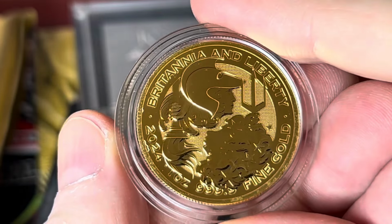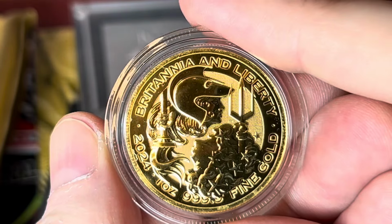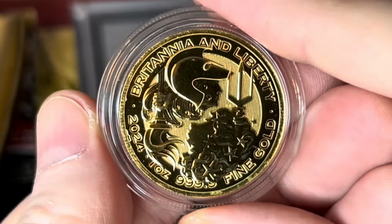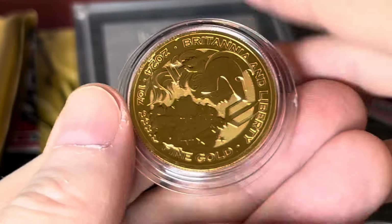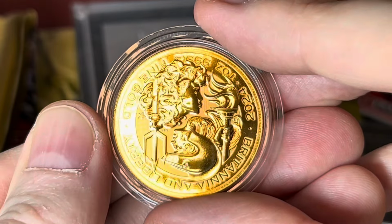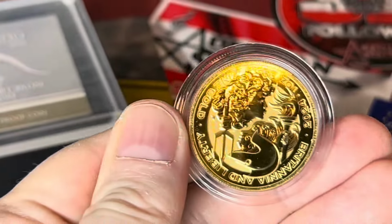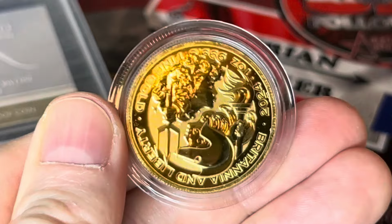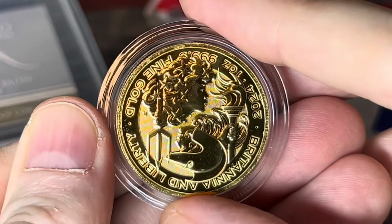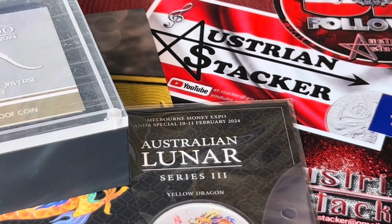I think now I can see it better. So here you have Britannia with the trident and Lady Liberty with the torch. So I will also show this coin in a short video. I will try to fix the light off camera. I'll be back in a second.